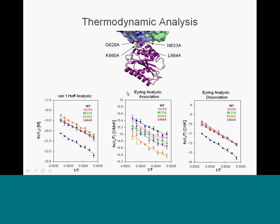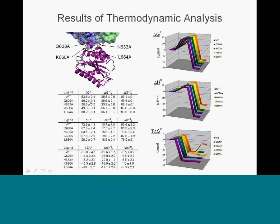And once this is done, we can express these data in a tabular form. And here, I apologize, but this little box should be a double dagger to represent the transition state. So we can determine the free energy for equilibrium for the transition state going forward and reverse. We can do the same thing for enthalpy. We can do the same thing for entropy. And we're doing this all for a variety of different ligand variants, the wild type and the 4 mutants.